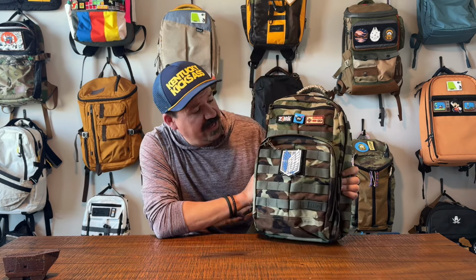But this is kind of on the edge of that Maxpedition territory in terms of tactical. You can bet the 511 gear is going to hold up to abuse. It is well made, and it is cheaper than most of the top tier tactical stuff that's out there. All good selling points, and I gotta say, this looks really, really good.